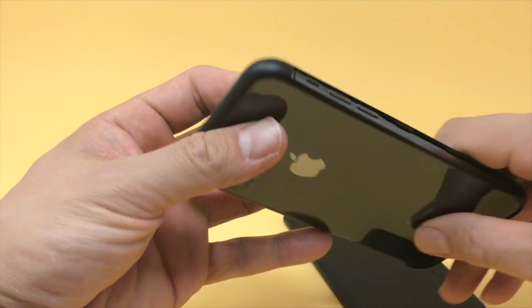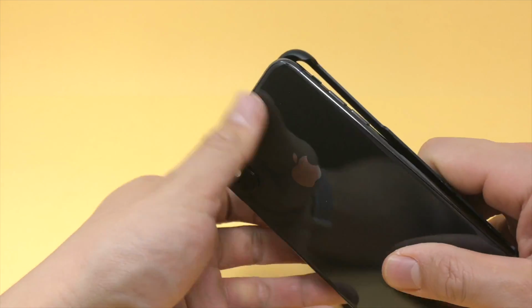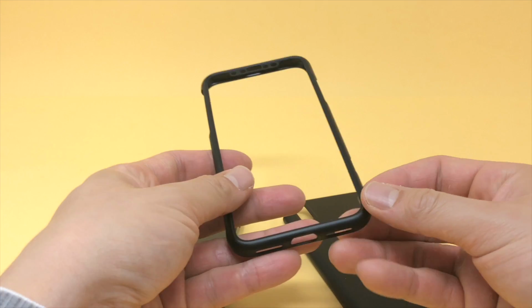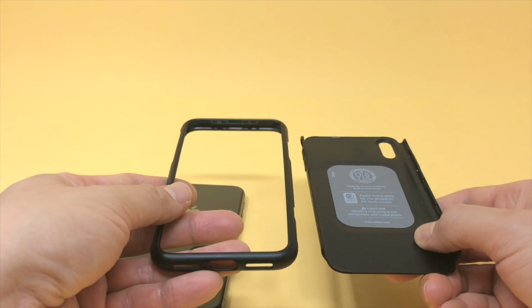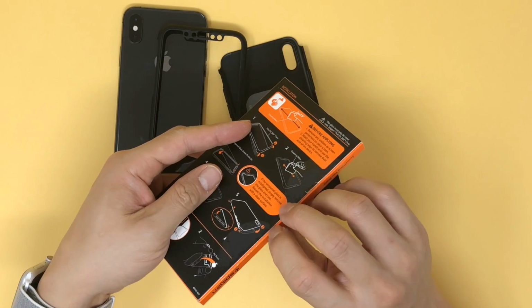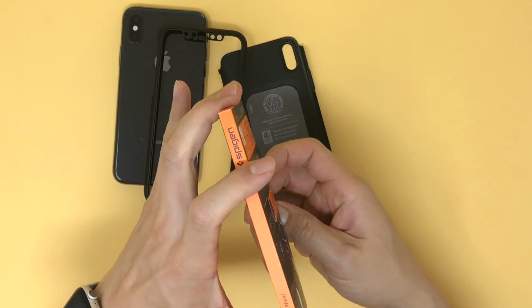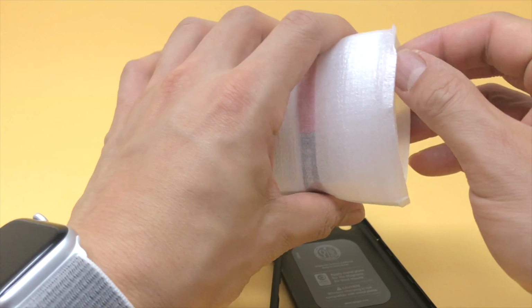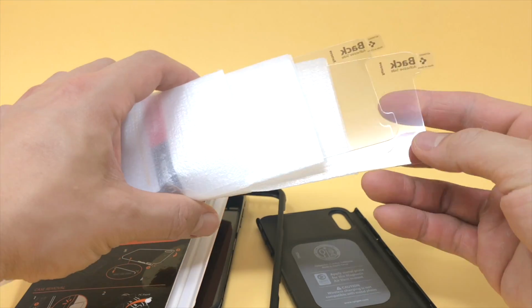This case comes in two pieces, with the front piece protecting corners of the iPhone and the back part protects the sides. Spigen uses interlocking teeth with their case, which is a step up from other manufacturers who have similar products. Now, the best part of the product are the two screen protectors that Spigen includes, so it's a steal of a deal at 20 bucks.